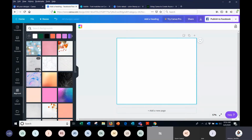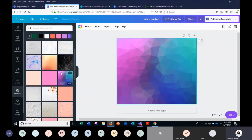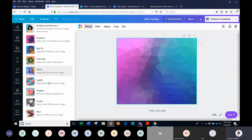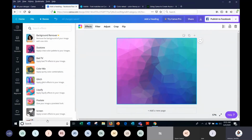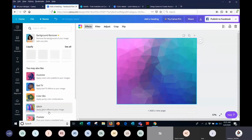They also have backgrounds that they have made for you. So this is one I was playing around with yesterday. You can either use this straight up and then add text or whatever. You can also use these tools up here to change it. These are some of those photo editing apps that I was mentioning earlier. I think I have to connect. Here we go.